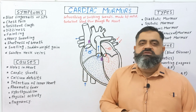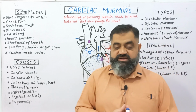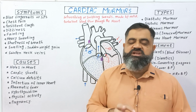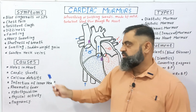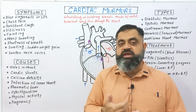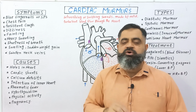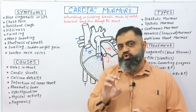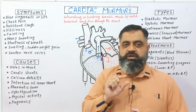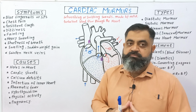So what causes these murmurs? There are certain defects in the heart, sometimes during development and sometimes during adult age, which can lead to cardiac murmurs. Number one, holes in the heart, which usually happen at the developmental level. When an infant is born, it usually has a small hole which fills in automatically, and if this hole is left open and does not completely close, then cardiac murmurs can be produced.